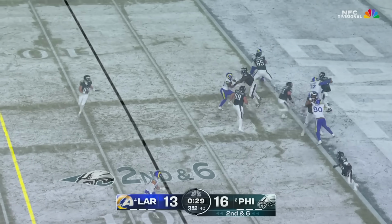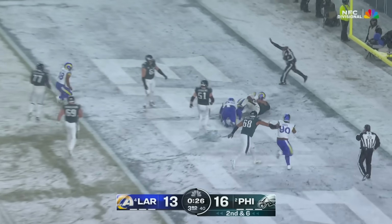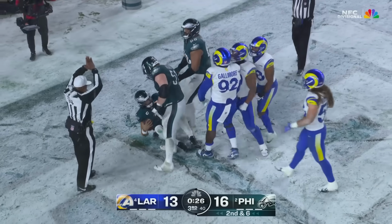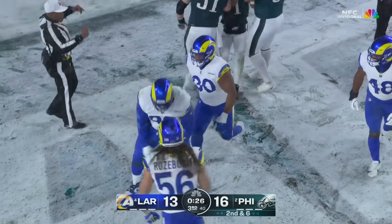And he drifts back to pass. Pressured in the end zone. That's a safety. It was Neville Gallimore with the initial pressure, finished off by Keir Thomas. It's a 1-point game.